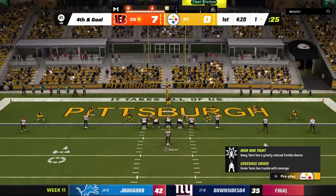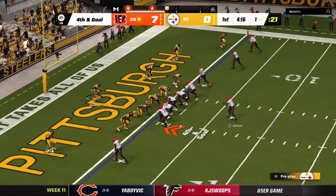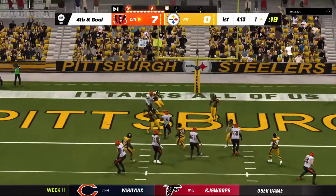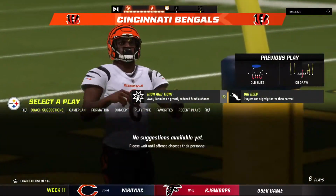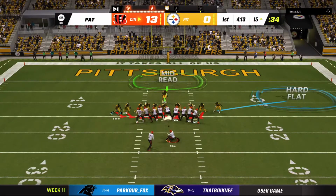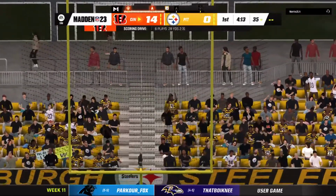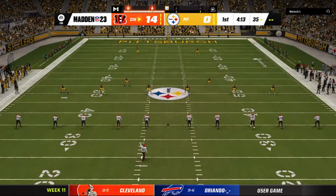They come out 5 wide, 3 of them to the right side. And he is in. Touchdown, Bengals. Lamar Jackson. It's a 1-yard touchdown run, and the Bengals' decision to go for it pays off with 6 points. Extra point by Butker is on target, and it's now 14-0.